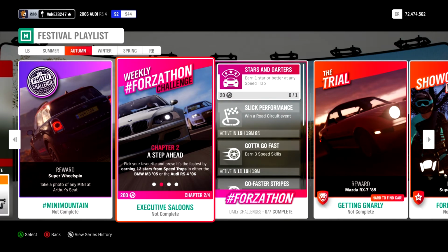Pick your favorite and prove it's the fastest by earning 12 stars from speed traps in either the BMW M3 or the Audi RS4. It doesn't really matter which one you pick, both of them are more than capable of completing this challenge. However, with full upgrades, the Audi RS4 is the much faster car. The Audi RS4 simply has a much better power to weight ratio than the BMW M3, capable of going upwards of 270 miles per hour with good tuning.